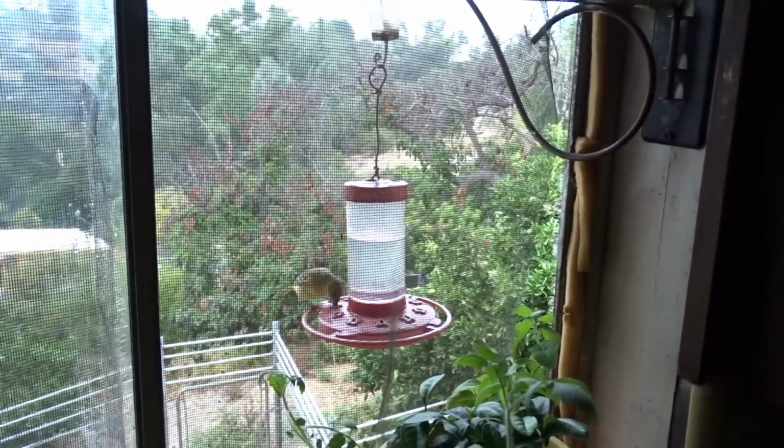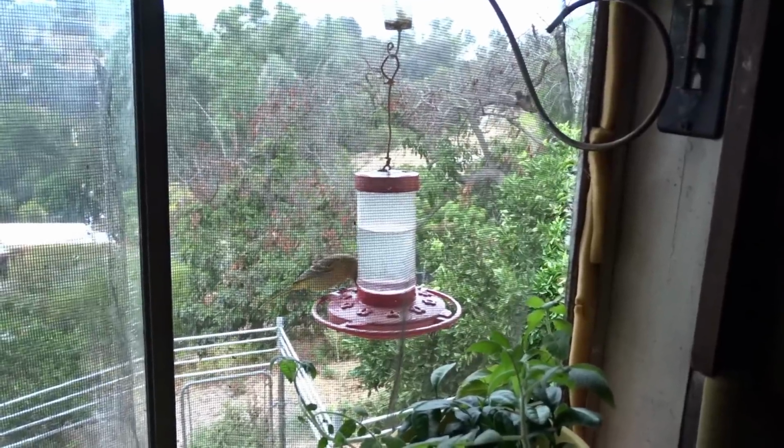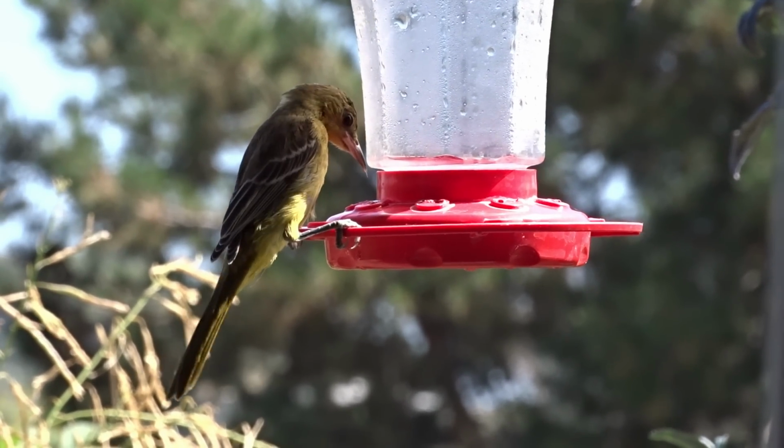But you know what? I really enjoy putting out the ones with the larger holes because the Orioles are still here. They won't leave until September, and they can feed in the larger hole feeders as well.